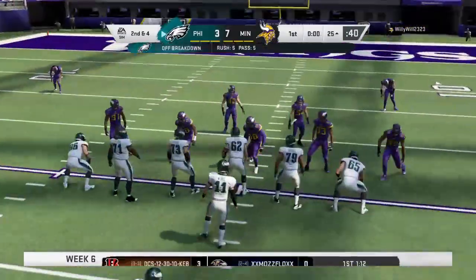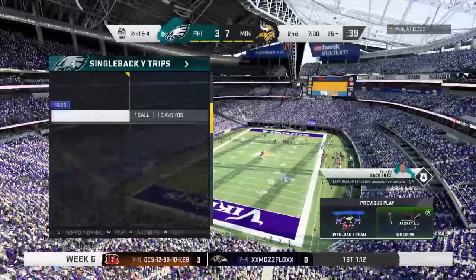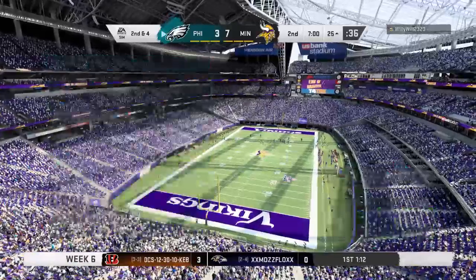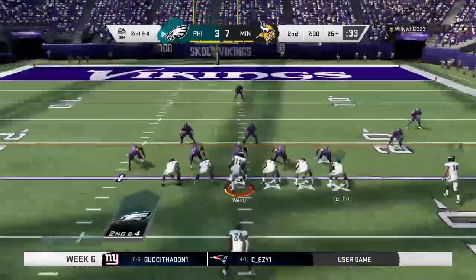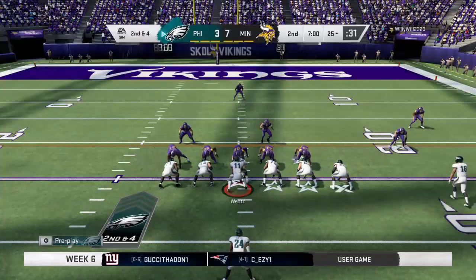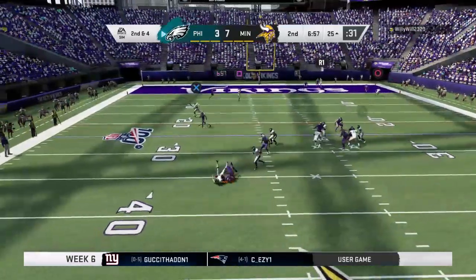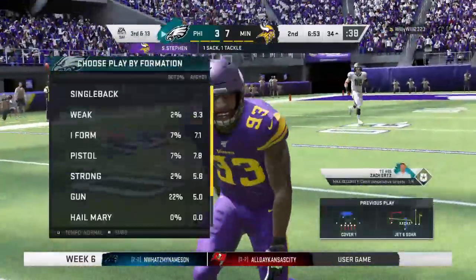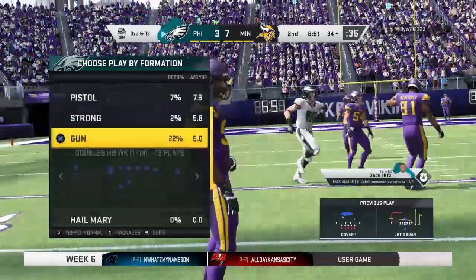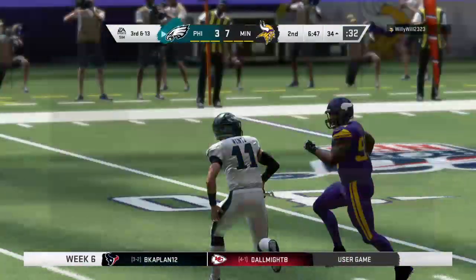After 7-3 the score. Start of the second quarter, and it's the Eagles in possession as they've got it with a 2nd and 4 coming up. Throwing again on 2nd down. Wentz, and he's going to have to eat this one as down he goes. Shamar Stephen coming right up the gut. Gets in there for a loss of 9.